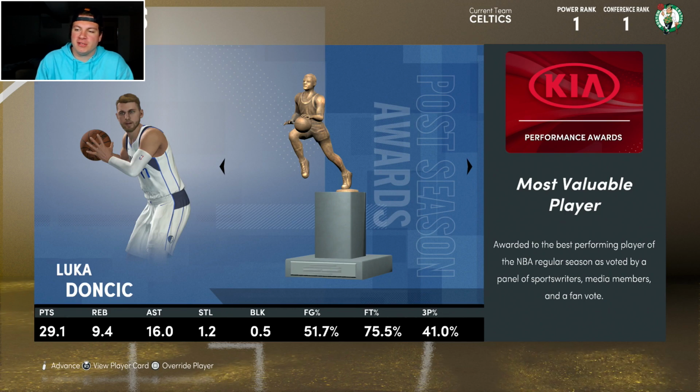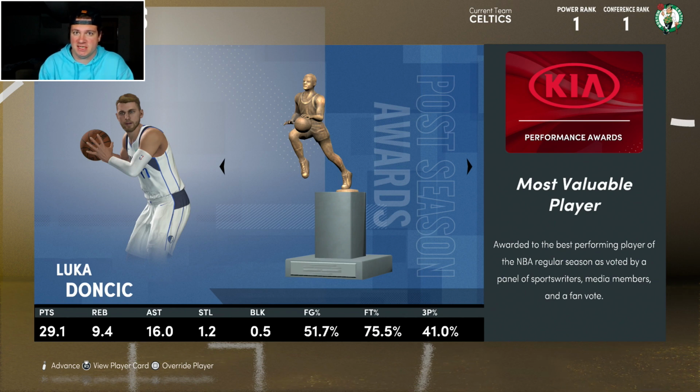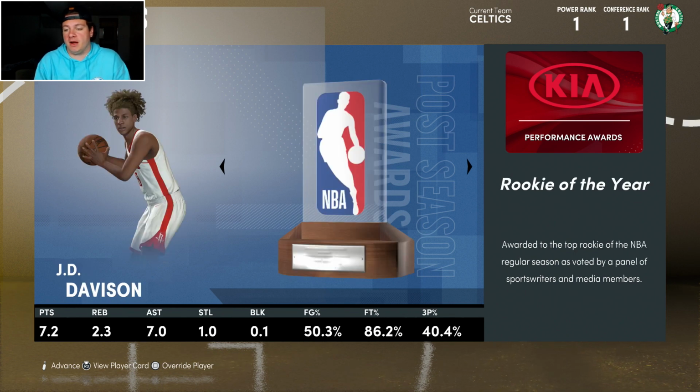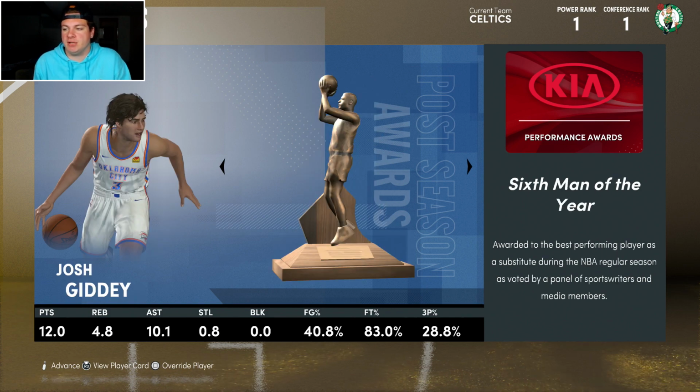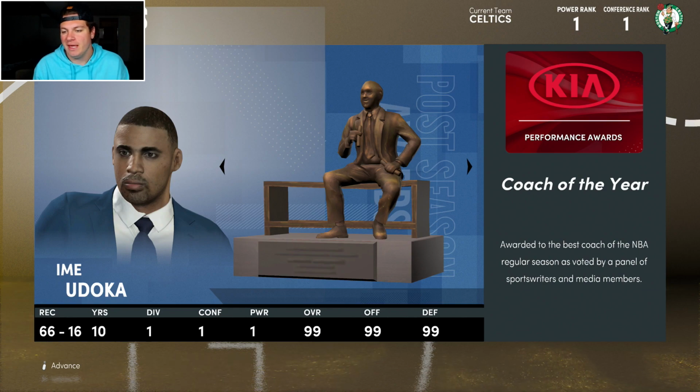Final year here was a good one in the regular season department anyways. 1 seed once again. Luka MVP. The dude averaged 16 assists. What is the record for most assists on a season? That's got to be up there. J.D. Davidson, Rookie of the Year in Houston. Josh Giddey, 6th Man of the Year once again. Johnny, yeah, oh my God. Moses Moody, Most Improved. Ime wins Coach of the Year.